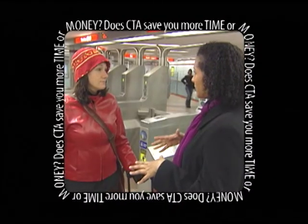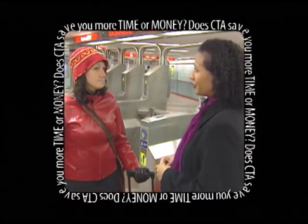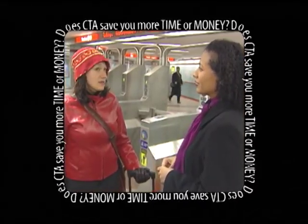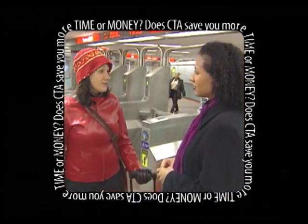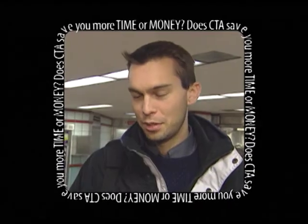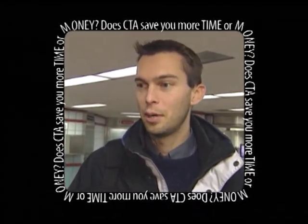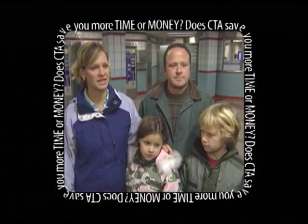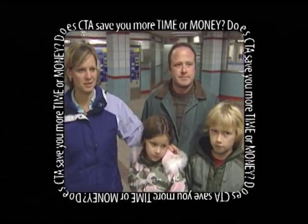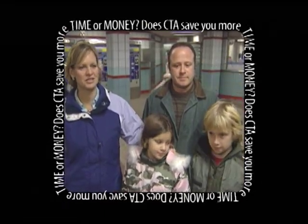We found that some people save more time and some people save more money by taking the CTA. Which one is it for you? I don't own a car, so definitely for me it would be saving money. I take the bus to work every day and it's an easy commute. A bit of both. It's the most effective way to get to work. It's cheaper than paying for parking and it's quicker than driving. Both. You don't have to find parking and you don't have to pay for parking. You know exactly you're going to get there. You're not going to get stuck in traffic.